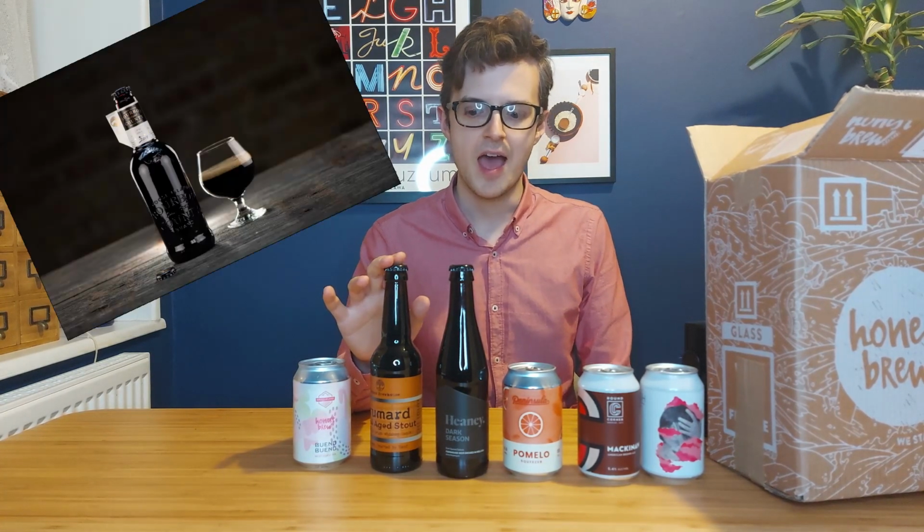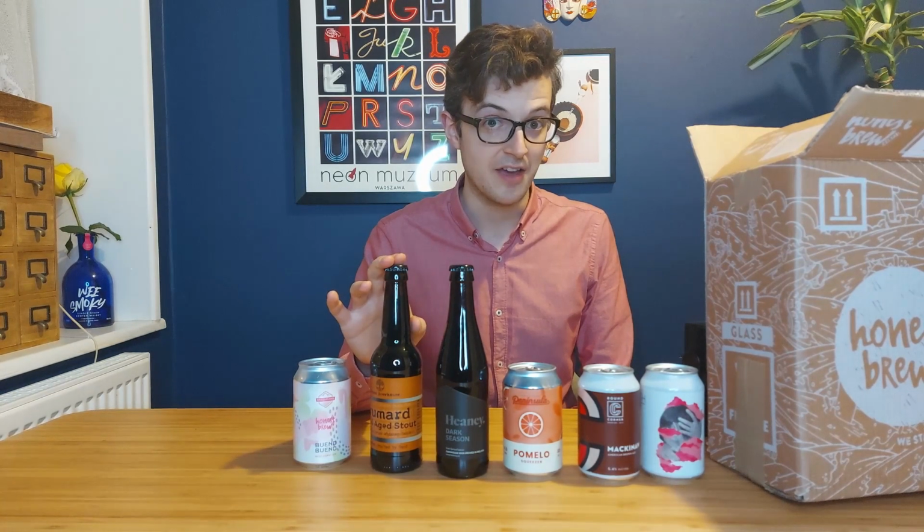We've also got a bourbon barrel-aged stout that's retailing here for £2.50 a bottle, which seems absurdly cheap, given a lot of what we've seen from other retailers of bourbon barrel-aged beers. I'm interested to see how this tastes, but I'm certainly impressed so far by the fact that they've managed to retail this so cheaply, given the extra processing time and additional cost involved with aging beer in barrels.